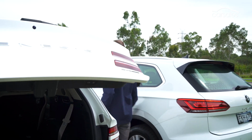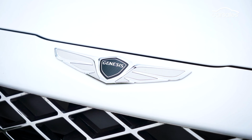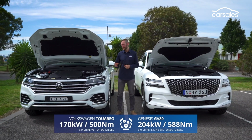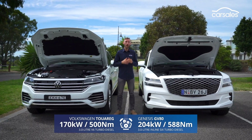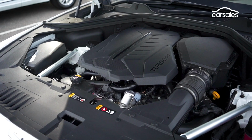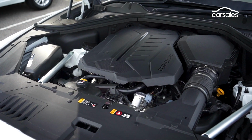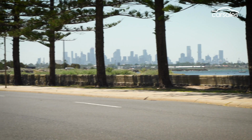Righto, before we get behind the wheel, let's check out the engines. Both feature 3-litre 6-cylinder turbocharged power plants, the VW fitted with the V6 and the Genesis getting a more powerful, brand new inline-6. Both big oilers deliver loads of mid-range torque, but Genesis claims the GV80 can accelerate from 0 to 100 in 6.8 seconds, making it quicker than the VW. But in this segment, refinement and comfort are far more important.